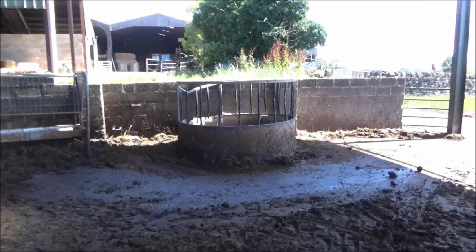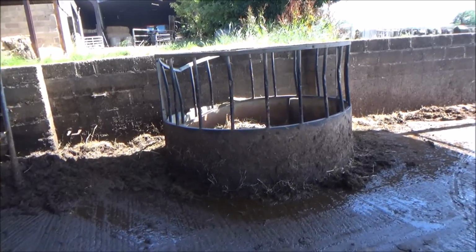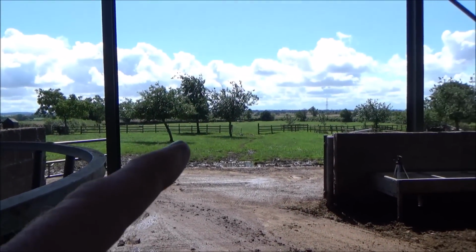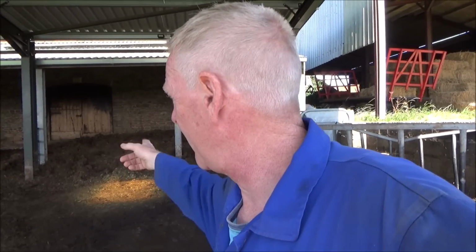So what I'm going to do is lift this ring feeder out. We've been buffer feeding the heifers because there's been no grass growing in this orchard, but it's greened up quite a lot now. So the plan this morning is move that ring feeder out, get the loader bucket in here, and Farmer P's trailer that I bought off him a few years back is going to be there. I'm going to be dumping on the muck pile.